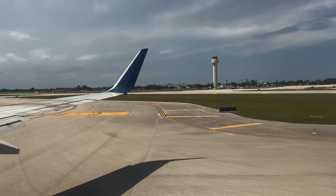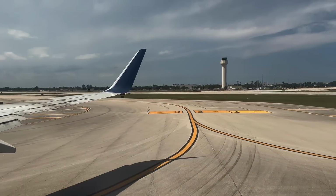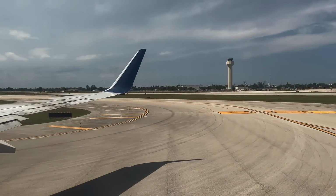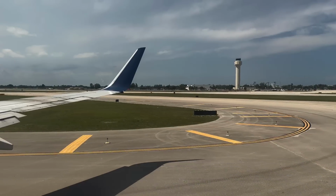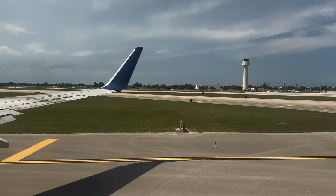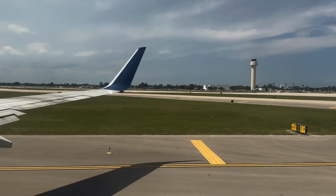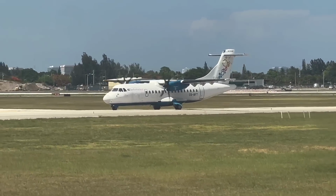It's Bahamas Air headed to Marsh Harbour. Ground, Bahamas 282 at the Alpha gate with Tango, like the taxi active. Bahamas 282, Palm Beach ground, runway 10 left, taxi via Alpha, cross runway 14. That's 10 left via Alpha, Bahamas 282. Bahamas 282, cross runway 14. Cross 14, Bahamas 282.